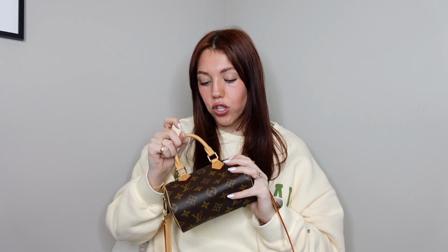I typically like my crossbody bags to be pretty close. I don't actually wear crossbody bags too often, but this bag is so casual that I do wear it crossbody. I've taken this out like 3 or 4 times already, and every time except for one I've worn it crossbody. But yeah, I kind of like it a bit closer to the body.